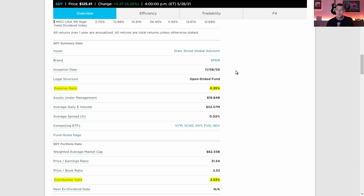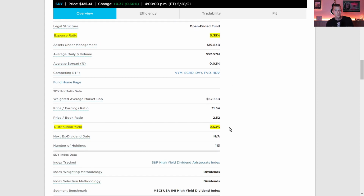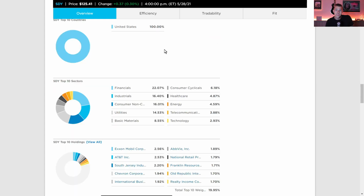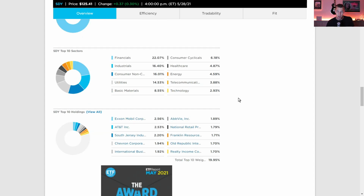Created way back in 2005 with a 0.35% expense ratio. Distribution yield 2.53%, and they have 113 holdings. 100% United States allocation. 3 of the top 10 sectors are financials at 22%, industrials at 16%, and consumer non-cyclical, the defensive stocks, at 16%.